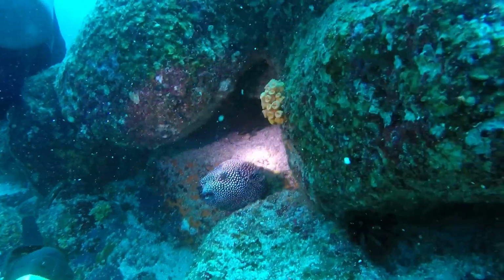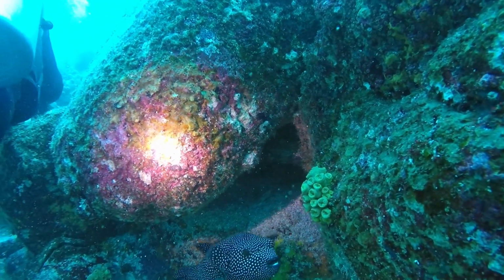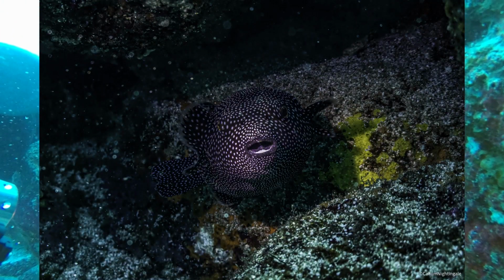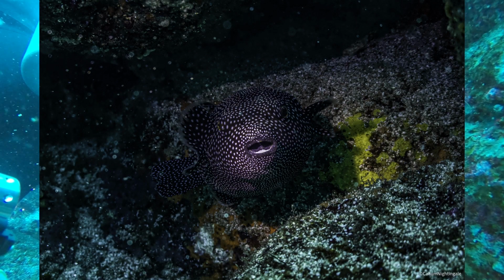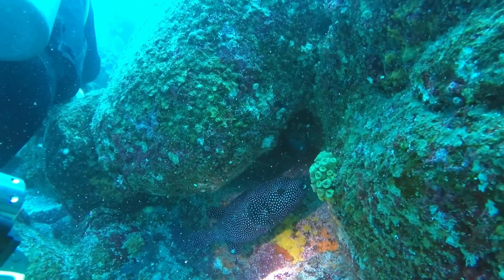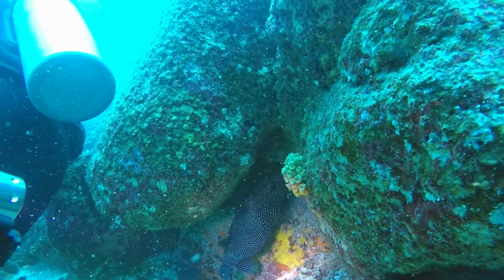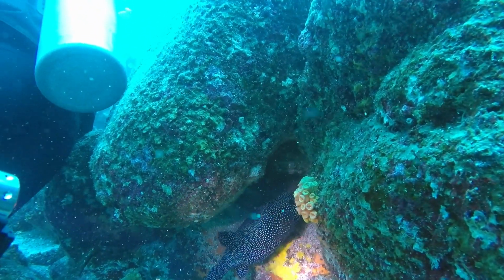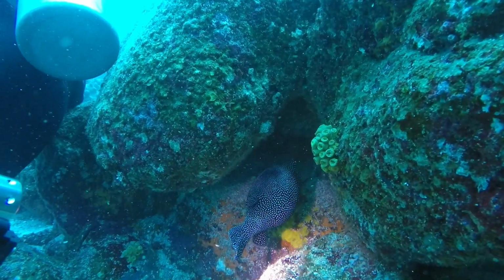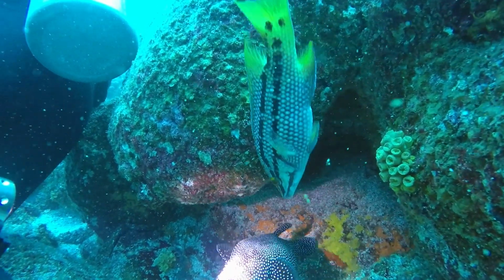Even got this cheeky guinea fowl pufferfish here. Again, checking these crevices, making sure that you're not about to step on anything. There he is, giving me a good smile there for the camera. Giving him lots of space as well. He's got lots of space underneath me that if he wants to swim off, and he will swim off in a second. Just making sure that, again, I'm respecting the animal's space. It's just there, my camera torch there in the corner there.